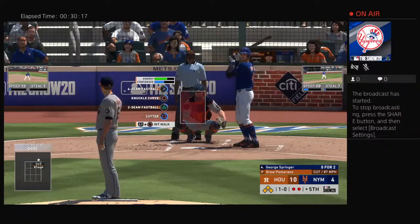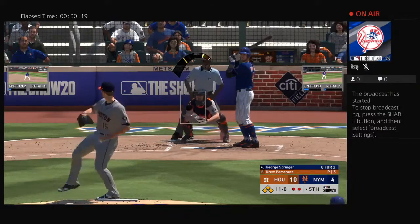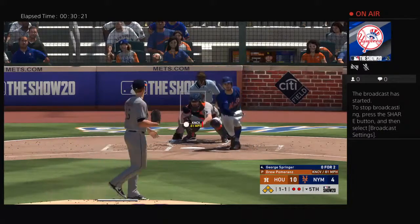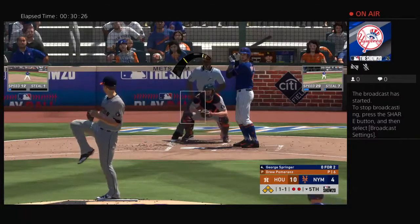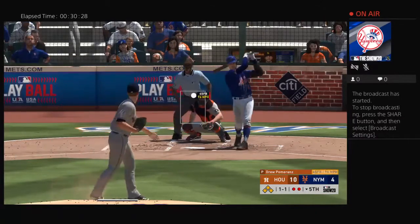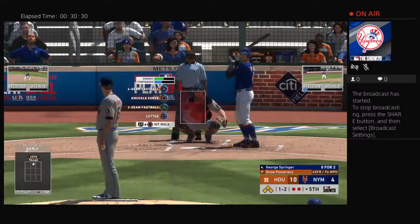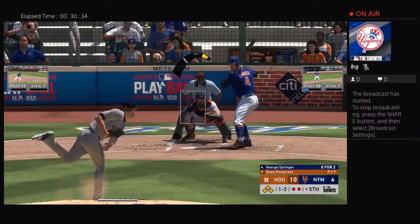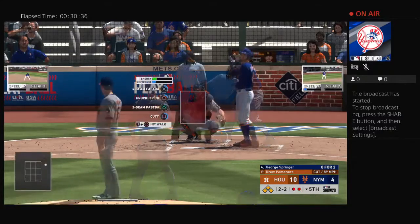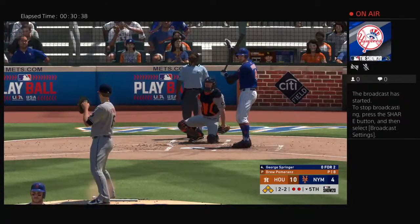George Springer is at the plate as he looks at ball 1. Good pitch there down below the zone. Got him to go after it. I understand wanting to be aggressive, but I also understand that you can occasionally be foolish. That's a foolish swing right there. This guy's been struggling to find the zone, and you might have just bailed him out. Count even at 2-2.